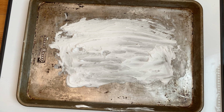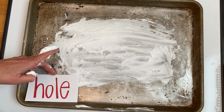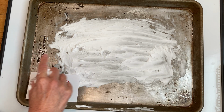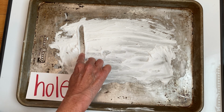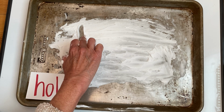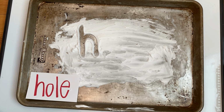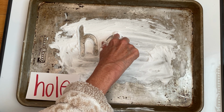Now the first word that we're going to do is, and I'm going to just put my little card right down here at the bottom, you don't have to do that, I'm just going to put it down here for you to see, is the word whole. So remember, when we make the letter H, we want to start at the very top and pull down in a nice straight line. Then we're going to go back up and make one little hump. And you have the letter H. Now, in between your letters, you might need to wipe your finger off because you get a lot of shaving cream on it and it's hard to make the letter. So after H, we have the letter O. And as you remember, it's just a simple circle going around.